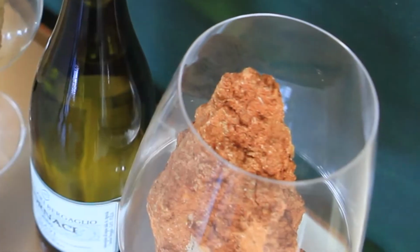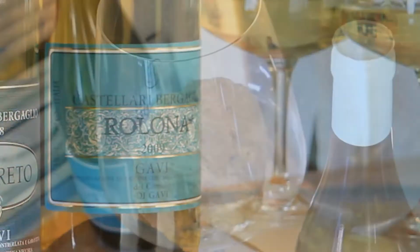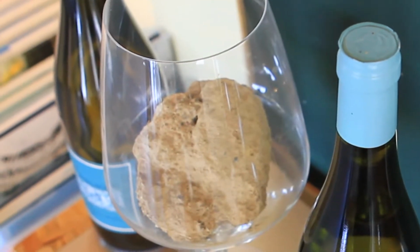Fornaci comes from a soil that is much more clay. Clay, exactly. And Rolona is another wine we produce. It's just from limestone. And the difference is quite important, because if you taste the two wines together, you can speak about two different wines.